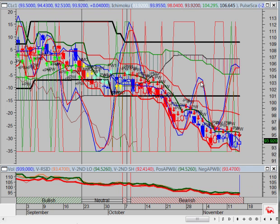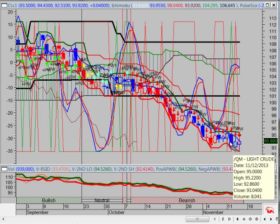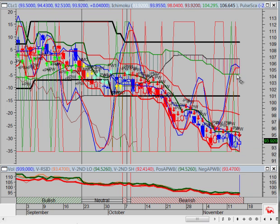Notice that the pulse wave, though, is making new highs. Okay? It's not making new lows. However, the price is making new lows. Still have a bearish divergence. It looks like here that the swing VIX wants to turn and head down now. So we could be setting up for the next leg down here in the crude oil. Okay?